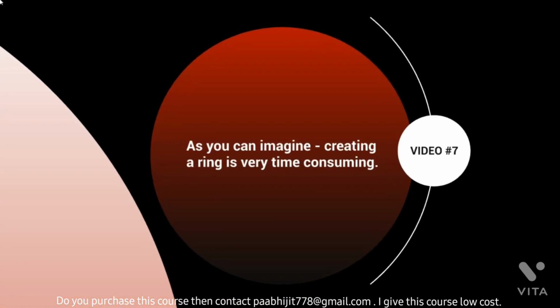So, as you can imagine, creating a ring is very time consuming, especially depending on how big the ring is and how many rings there are and all of that. It can go anywhere from a few hours to a few days to even a few weeks. The reality is it takes hard work, but once it is set up and running, then you will begin to get better search engine ranking and you'll be able to get more exposure.